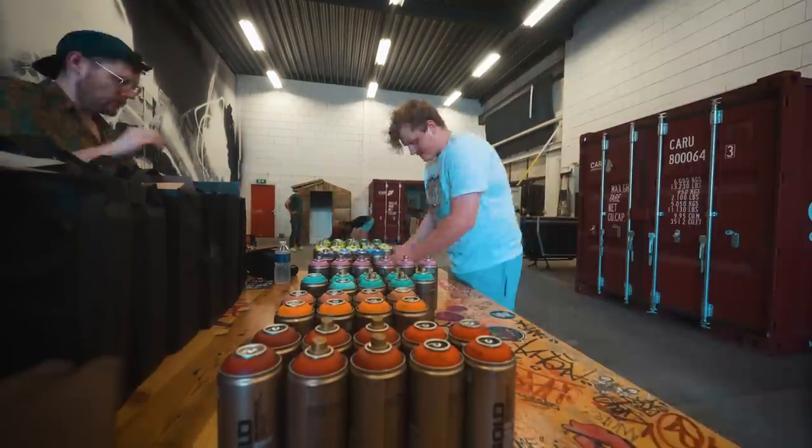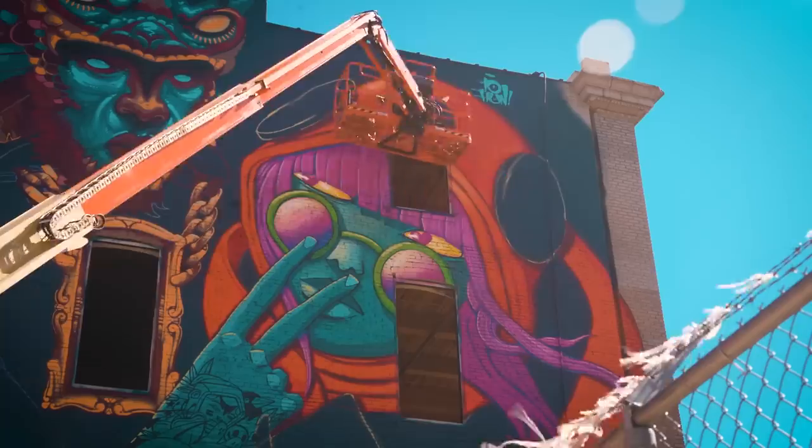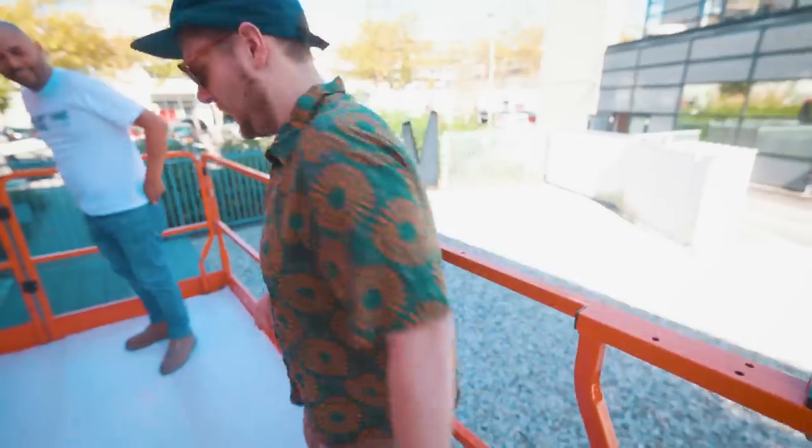So I took a quick look at my paint. Now we're gonna go and look at my wall. I haven't used one of the big platform ones before. I always use the hydraulic boom one that can go anywhere in space. I'm excited about this because I can put so many freaking paint cans up there. I'm gonna fill all this up with cans.